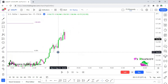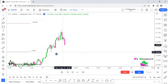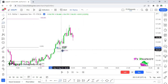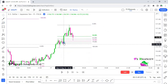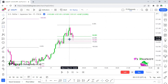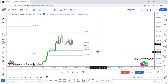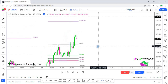So now what we're looking for is another retracement. You can see there's a swing low right there, a swing high, swing low, swing high, retracing to the 62%. Bam, that's another opportunity. We looked at the 1 hour time frame. We did not see any opportunities going my way on the 1 hour time frame.